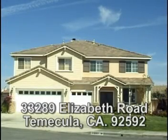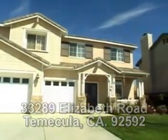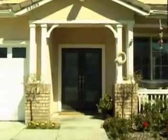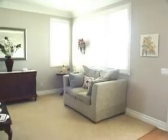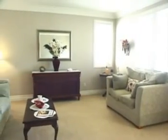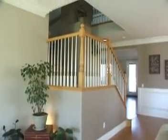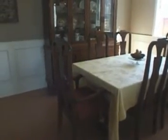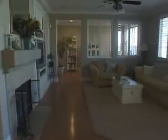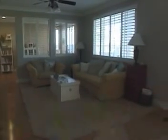Welcome to this gorgeous upgraded pool spa home located on a cul-de-sac. This home boasts over 4,000 square feet with 6 spacious bedrooms, 4 full baths, a den office, and loft. Upgraded tile and laminate wood floors, plantation shutters, custom paint, crown molding, 6-inch baseboards, and dual AC.